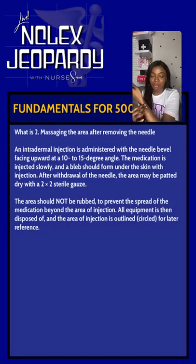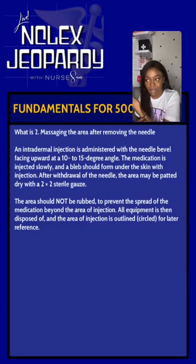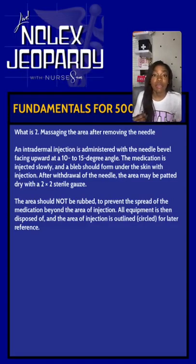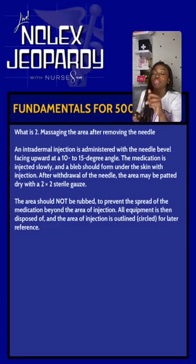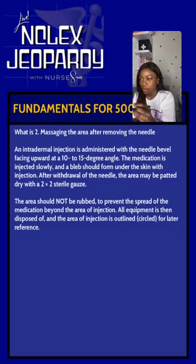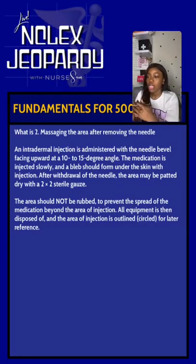So what you want to do is pat it. You don't want to rub it. You want to pat that area. And once again, since they're measuring to see if there's going to be a reaction, what they're going to do is mark, or draw a circular mark around that bleb, or that area of injection. And then that's what they're going to use to reference it later. Okay?